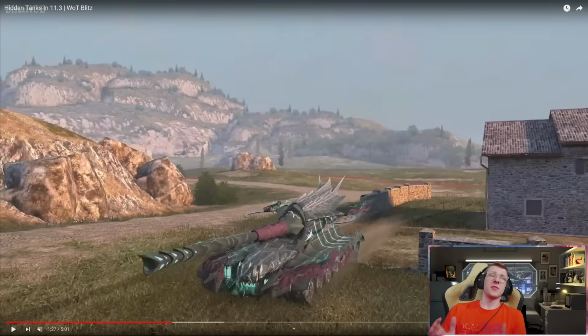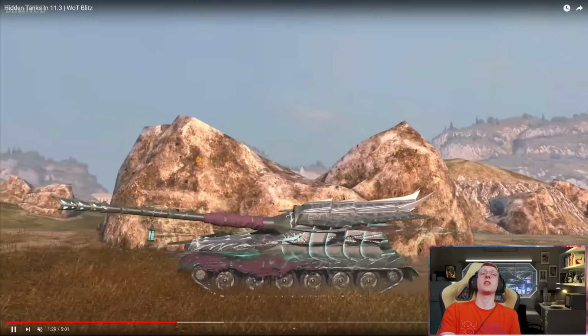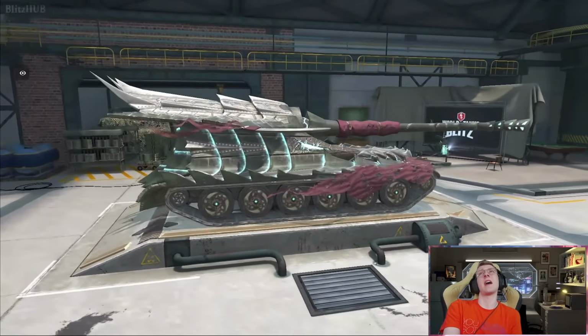Now we have the Solier. This is a vehicle that we didn't get the best look of when it was in Wargaming's trailer. But now we actually see what it looks like. It looks like a Jagdpanzer E100. This is going to be a Tier 8 tank destroyer. As I said, looks like a Jagdpanzer E100. I don't think anybody's going to deny that.